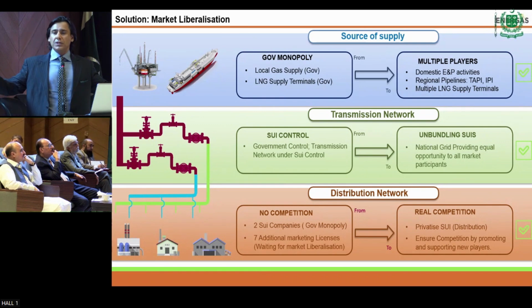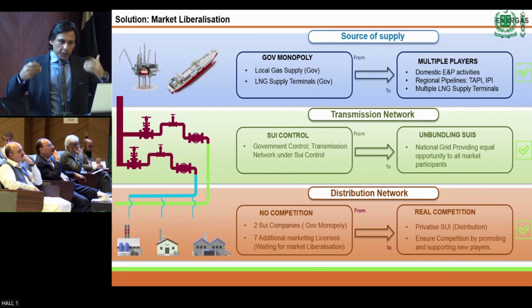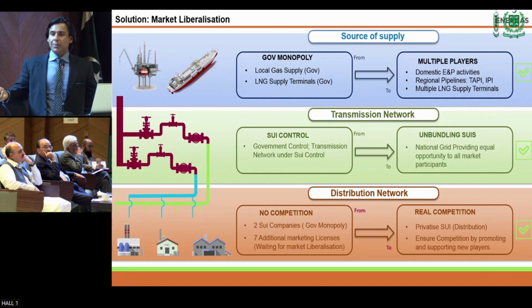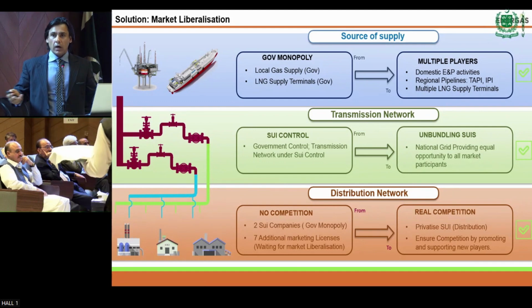Do work on regional pipelines. Do work on LNG terminals. Do work on everything. You see, the challenge is not all of these will bear fruit. Continue working on them. Continue getting the private sector getting involved. Let them do this for you. More the merrier. Multiple LNG supply terminals. We need 3 more. How do we encourage them?